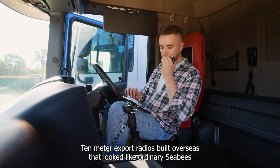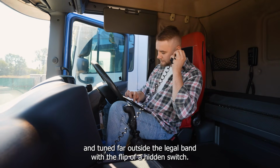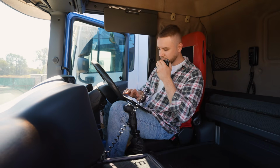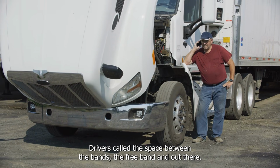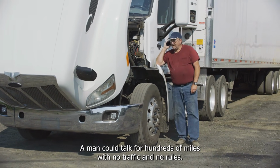10-meter export radios built overseas that looked like ordinary CBs and tuned far outside the legal band with the flip of a hidden switch. Drivers called the space between the bands the free band, and out there a man could talk for hundreds of miles with no traffic and no rules.